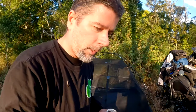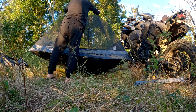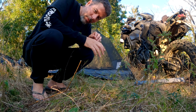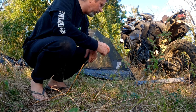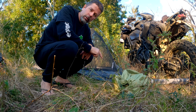To move it or shake it out, easy. I find that really handy because with that other tent you sort of peg it down and then you're like, oh damn, wish I'd put it just a bit over that way. So that is handy. Alright, I'm going to go ahead and peg down the corners and then I'll throw the fly on.